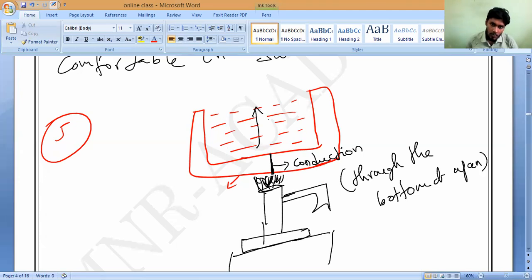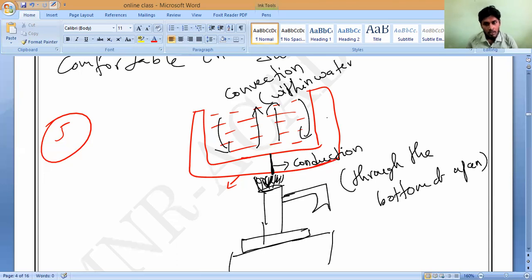Here, going upward, coming downward, convection takes place within the water. So here convection within water. Next, radiation in the sides of the vessel, sir. Like top also it will come, no, sir? At the top only evaporation will take place. So convection only there.